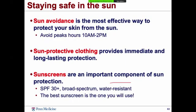All right, so just to wrap up a few of the things we mentioned about staying safe in the sun, the most effective way is to avoid the sun. But if you can't do that, then a good start is to just try and avoid peak hours between 10 a.m. and 2 p.m. When you are out in the sun, the best thing to do is to wear sun protective clothing for long-lasting protection. But sunscreen is also really important. So when buying a sunscreen, try to get one that's broad spectrum, over SPF 30, and water resistant. And again, the best sunscreen is the one you'll use.